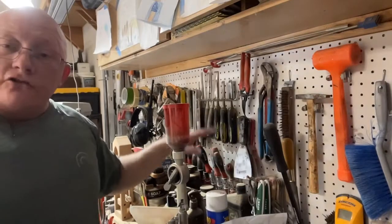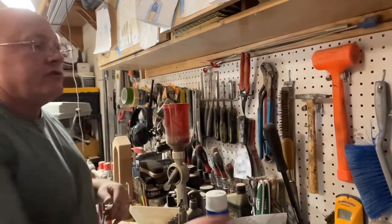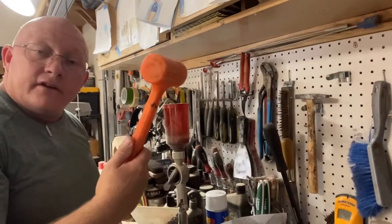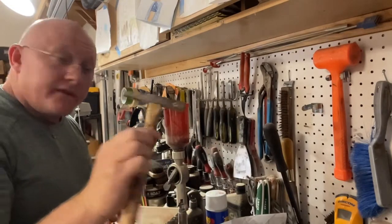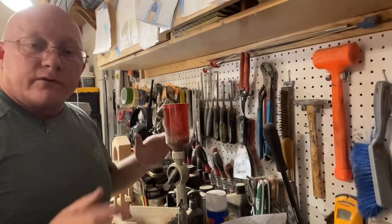All right, guys, here's a little better shot. So believe it or not, some of the most common hand tools I always reach for is I've got a little brush right here for brushing dust off things. I have a mallet. I've gone through a couple of these, but I use a mallet all the time, and a small little finishing nail hammer. Now these three tools I'm always reaching for one thing or another.